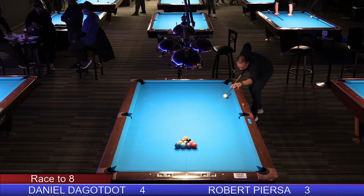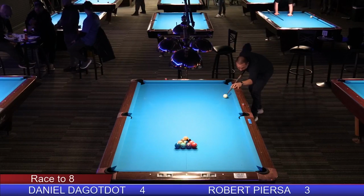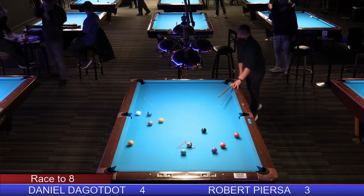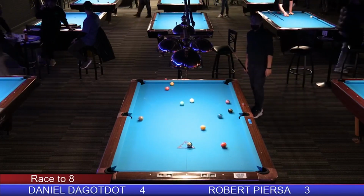The other opposite side of the table. Yeah, the one side going towards the left side now instead of the other way. Hey, that didn't even come close.